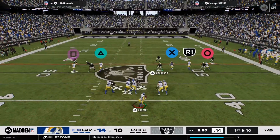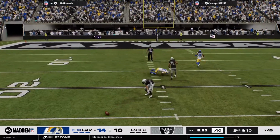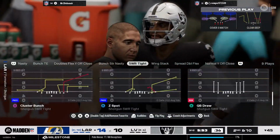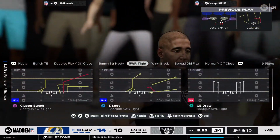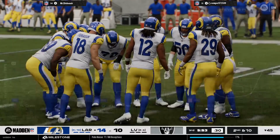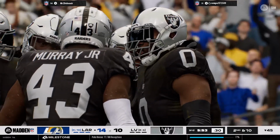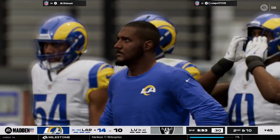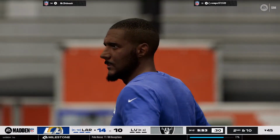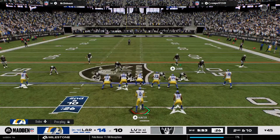Ready. Operating from the gun. Hunter. And it's knocked away and incomplete. They decided the opportunity was there and launched a deep ball, but he was unable to get away from the defender, couldn't create space, couldn't uncover at the end of the route, and that one winds up incomplete. So after the incompletion on first, now 2nd and 10.